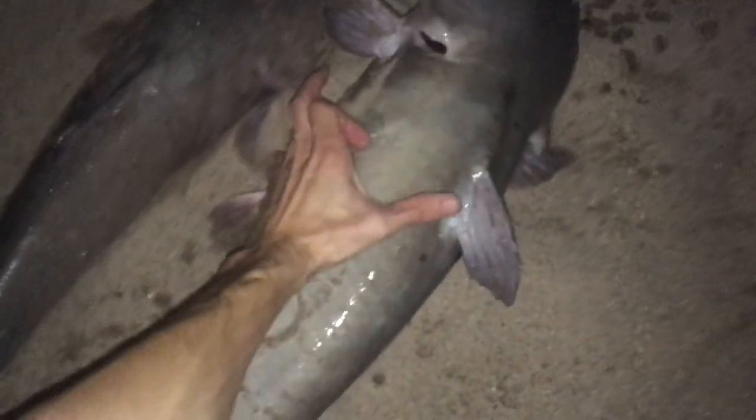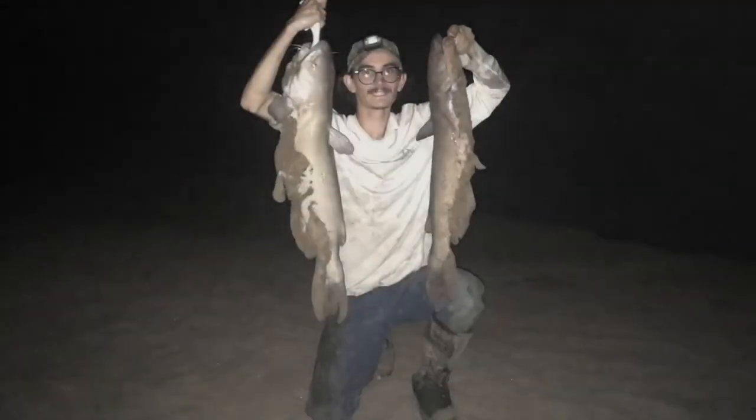Look at the belly. I gotta get a... Damn coyotes, dude. All right. Wow, his tail's like chewed off. He was 12.48 pounds. And 28 and a half inches. Heck yeah, man. Let's get a photo of these guys.